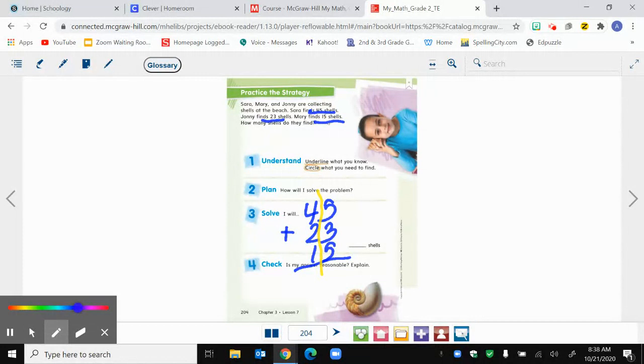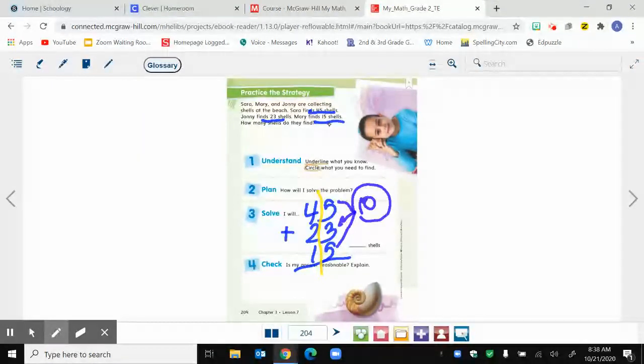Okay, so let's do our one side first. Do we see anything that's a doubles or equals 10? Yeah, I see both, right? A doubles and it equals 10. So 5 plus 5 equals 10, right? Now we have to add that leftover number, which is 3. So 5 plus 5 equals 10, plus 3 more would be what, guys? 13. So I put a 3 down and a 1 at the top.